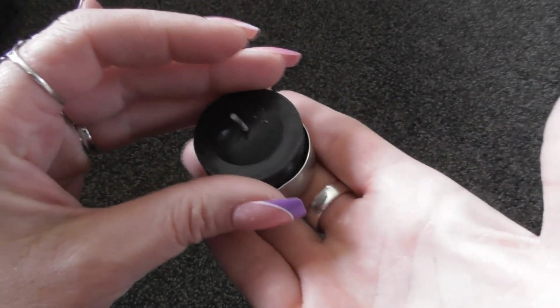And I love tea lights for that. To be honest, I use tea lights all the time in my practice. I don't care that they're cheap, and some people think that they're just a bit basic. I don't care. They serve a fantastic purpose, and I love them, and I've used them that way for years.